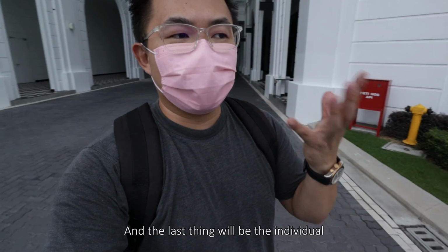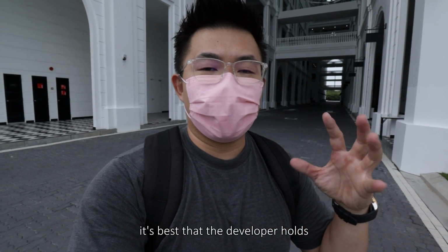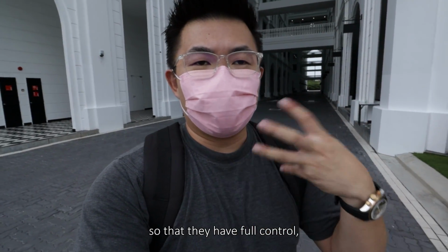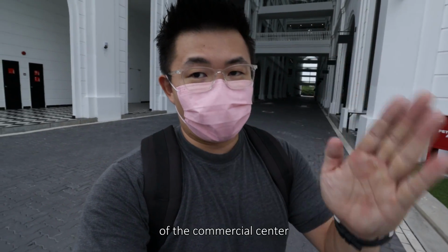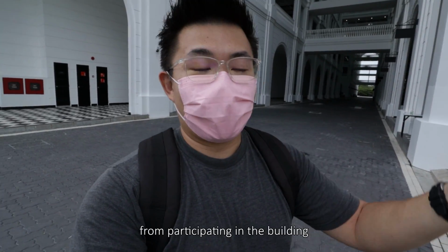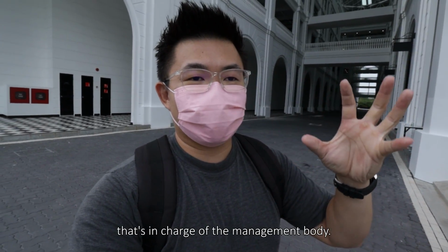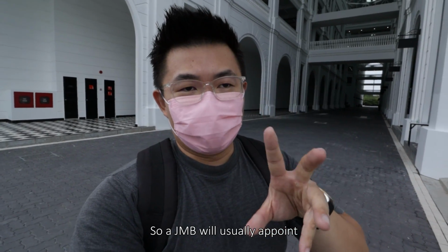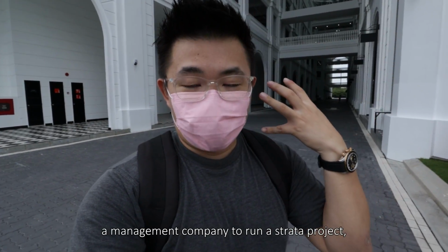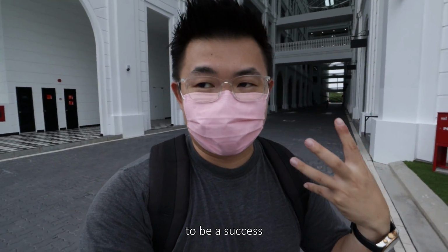And the last thing will be the individual ownership of the retail. So last time when we think about mixed development, it's best that the developer holds the whole retail segment so that they have full control, absolute control of what's the direction of the commercial center. But this one is all individually owned, and I had my doubts, because who's going to say what needs to be done whenever festivals come, or who's going to stop different business functions from participating in the building? So they have this management company, which is a subsidiary of the developer that is in charge of the management body. So a JMB will usually appoint a management company to run a strata project, and that management company has direct interest with the developer, so it only makes sense for this project to be a success so the developer can continue their brand.